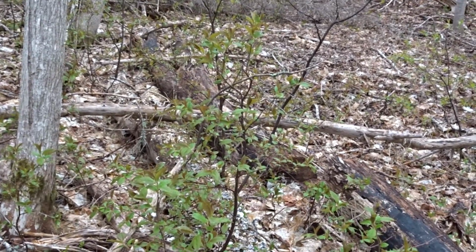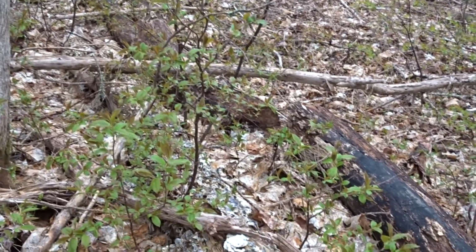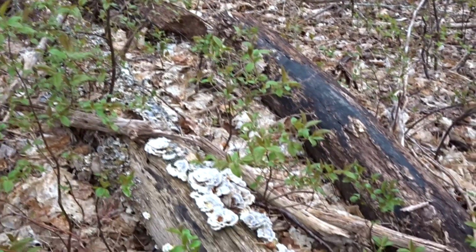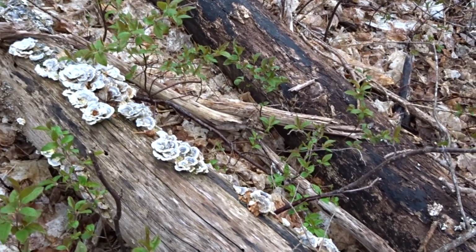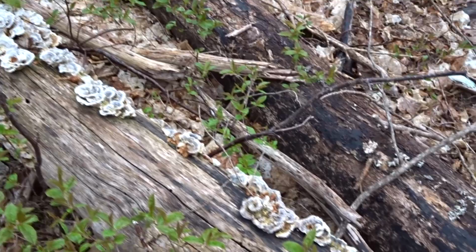I find that foraging has a way of yielding more than one treasure. Whatever you're after, whatever you find, as you harvest it, you're going to find something else. For example, that ivy-looking lichen that I found just a moment ago.